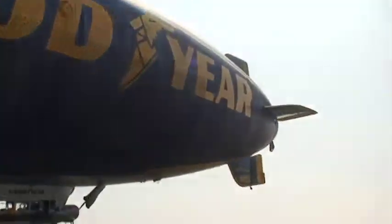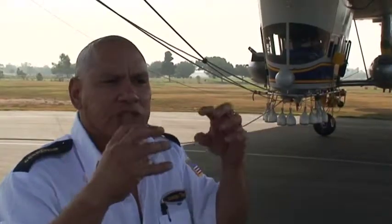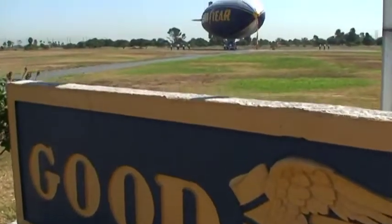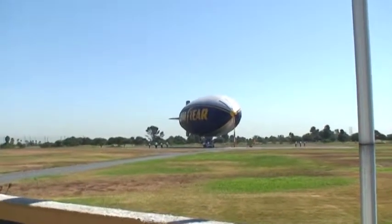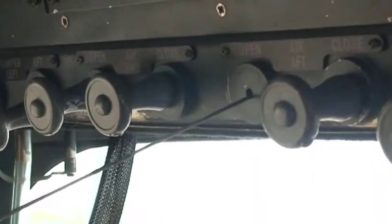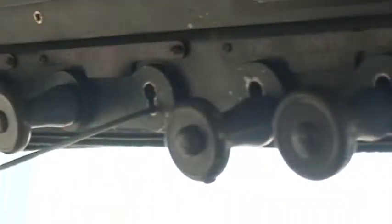So when the helium starts to shrink, airbags automatically fill up. You've got an airbag in the front, an airbag in the aft, and those are called ballonets. When the helium starts to shrink, those airbags automatically fill up, and that's what that fan is for. Now when the sun comes out in the morning, it'll warm and expand that helium. Those airbags automatically push down. We have valves on the bottom of the belly here that are specially designed to open up at a certain pressure.